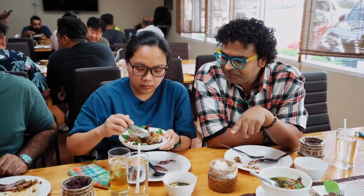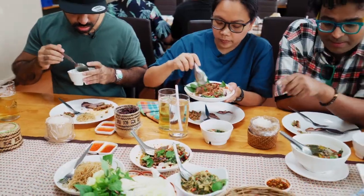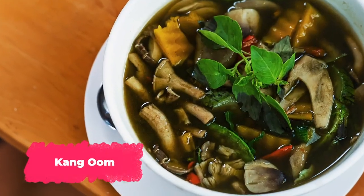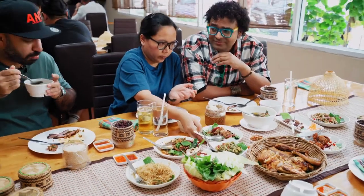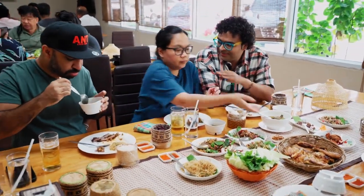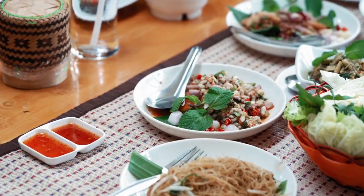If you see across the table, there's tenderloin with tripe, there's duck, bamboo shoot, there's a very unique vegetable soup, there's pork, there's ant eggs, vermicelli, different varieties of rice. And chicken. So basically this is traditional Isan food and very famous.